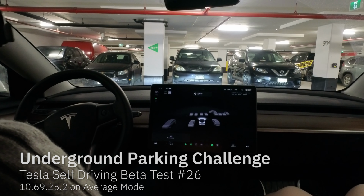And today we have something special for you. We have an underground parking stress test. We're going to try to navigate with FSD two floors below ground, with rain, so we have no connection, as you can see here on our screen, and we're just going to see if it actually pulls through. All right, let's get started. Let's see.